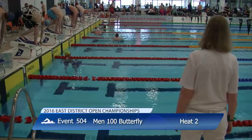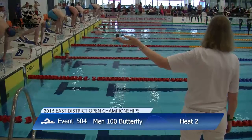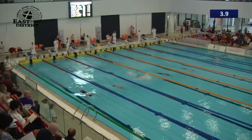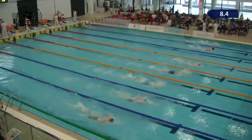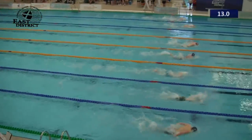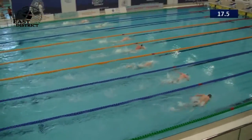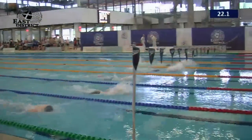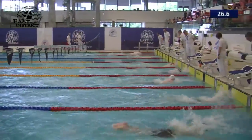Heat 2 just about ready to go. Again, we've got an empty lane here. That's lane 6. No show there. Gregor Swinney goes in 1 for Peebles. Alistair Miley of Geary in 2. Murray Quellant of Aberdeen in 3. Ryan Brown of City of Glasgow in 4. 5 is Callum Reid of Warrender. 7, Fraser Lowther from University of Stirling. And Ian Fletcher of Mulgowan Bearsden completes the field in lane 8.